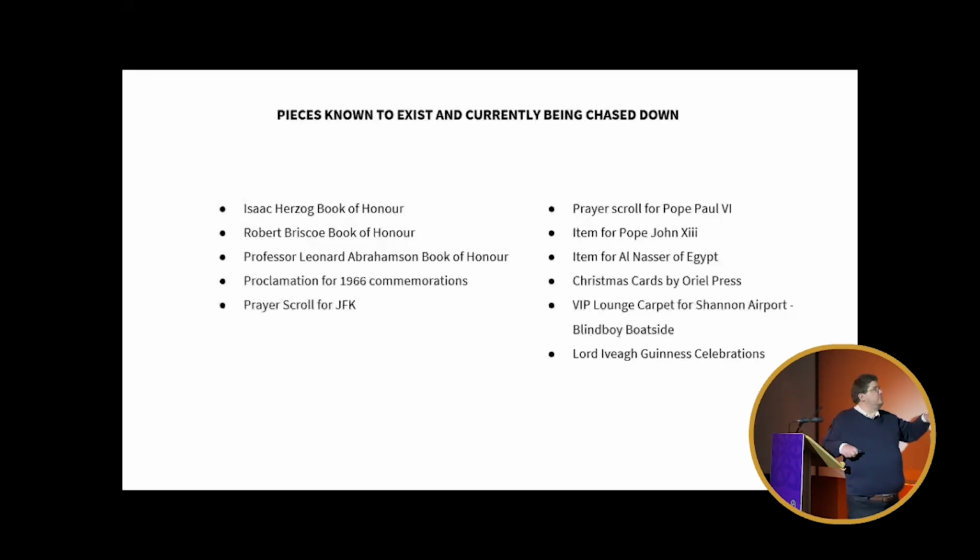The proclamation for the 1966 commemorations of the 1916 Rising, I've already dealt with in the previous talk. Now, he did a prayer scroll for JFK on the visit of JFK to Ireland in 1963. It was a prayer by Saint Francis: "Oh Lord, let me be an instrument of thy peace." In 1967, there was the first visit of Pope Paul VI to America. It was a one-day visit to the United Nations, where he was going to speak on peace, because there was a conflict between India and Pakistan at the time. They were breaking up and Pakistan was being formed. And the Irish government gave him, for the occasion, the same prayer that JFK was given years earlier: "Oh Lord, make me an instrument of thy peace."